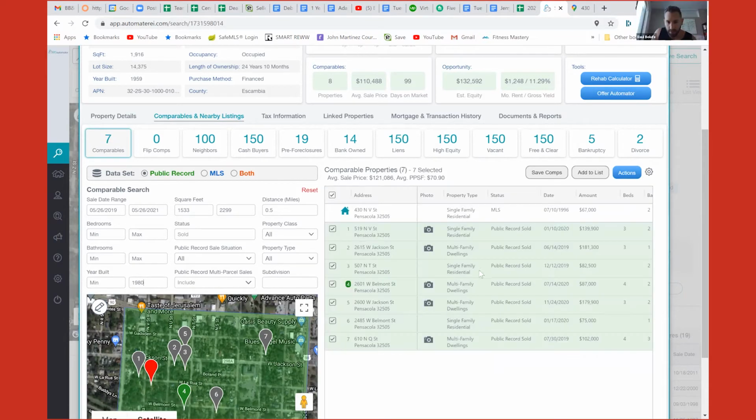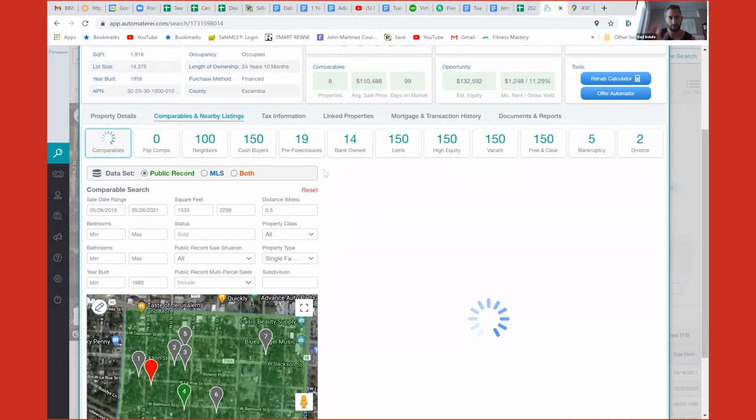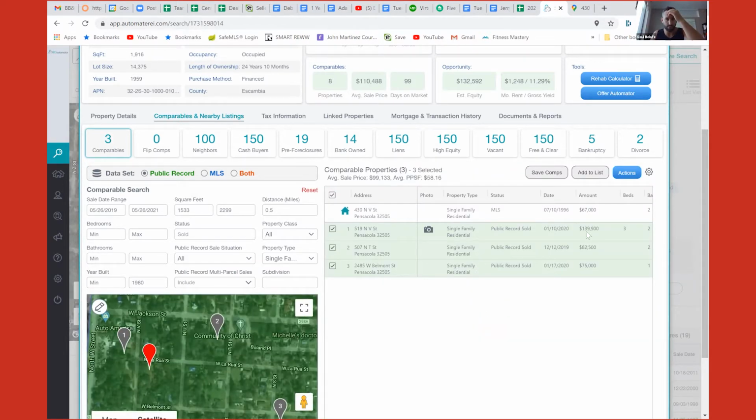Okay, so let's see here. Let's only put single family homes because we don't even want to get confused with multifamily, because that's a completely different class. So we got these three. One sold for 139, one sold for 82.5, and one sold for 75. So let's see the one that sold for 139.